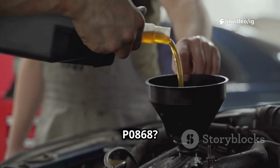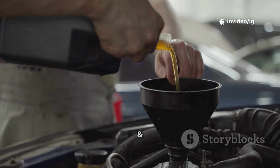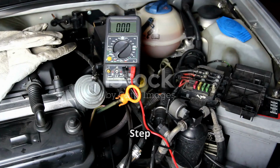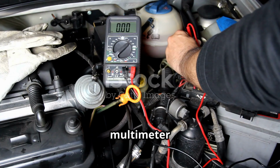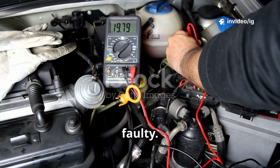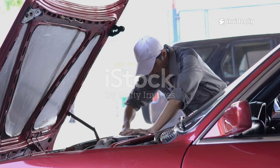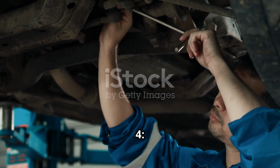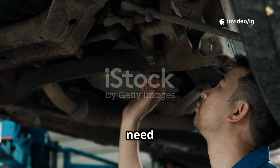How to fix P0868. Step 1. Check the transmission fluid level and condition. If it's low, top it up with the correct fluid. Step 2. Inspect the transmission fluid pressure sensor. Use a multimeter to check its voltage, replace if faulty. Step 3. Examine the transmission lines and filter. Look for leaks or blockages that may be restricting fluid flow. Step 4. Check the transmission pump and valve body. If they're malfunctioning, they may need replacement.